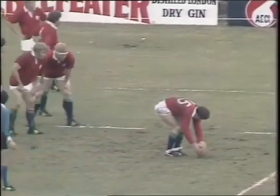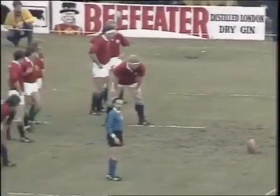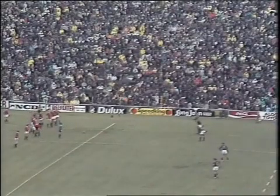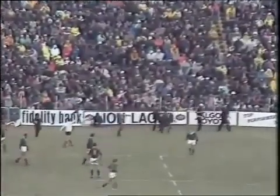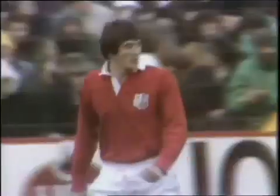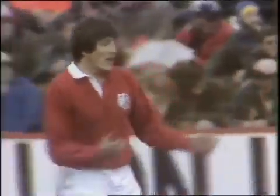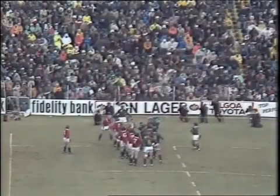And Andy Irvin it is to use the plates kicking method of kicking to touch. One gets an idea of just how poor the conditions are when a player resorts to this tactic. We've seen Andy Irvin do it before, and he does it so extraordinarily well. That's a good touch. The most experienced player on the field this afternoon, Andy Irvin, 44 internationals.